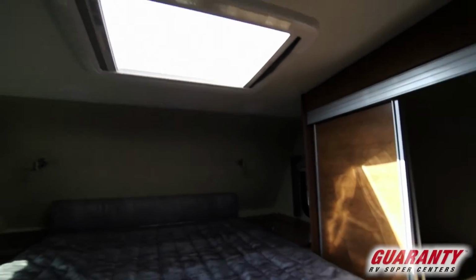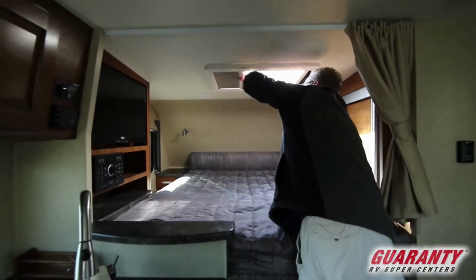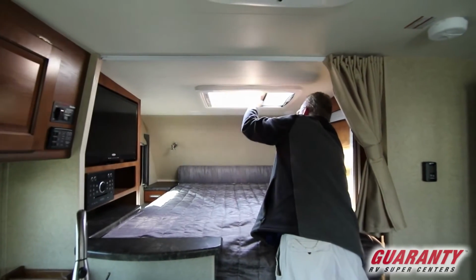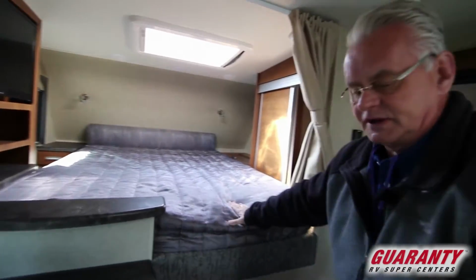And of course another skylight. Also closes off. You can either screen it or just a sunshade. Let's go ahead and look at the exterior.